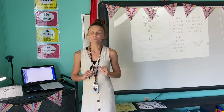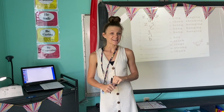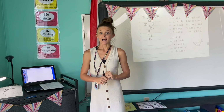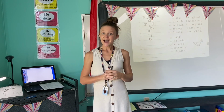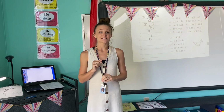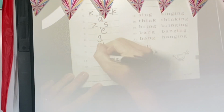All right, let's look at number 11. For number 11, we're going to spell some words. The word we're spelling for number 11 is thick. Thick. I hear the th sound at the beginning. What letters make the th sound? Yes, the TH digraph makes th. So we're going to start the word thick by writing TH.